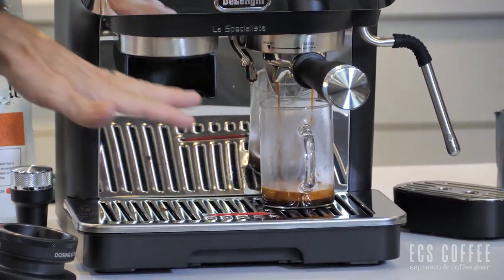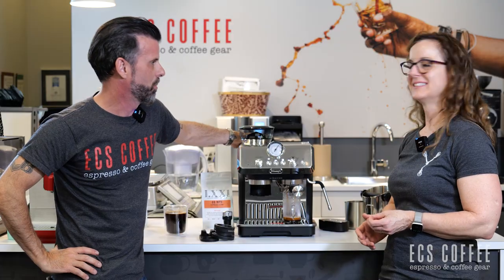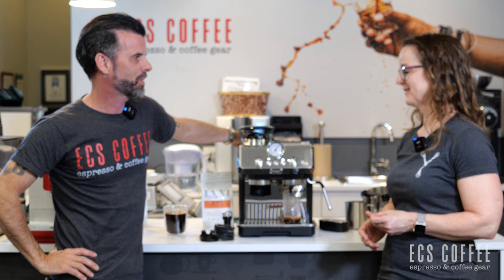It's not awful, but you can see how it changed from the last shot. That is awful. I would probably drink it. No. But I'm not that much of a snob.